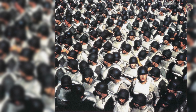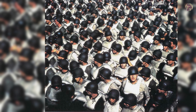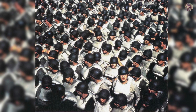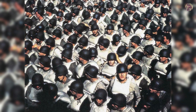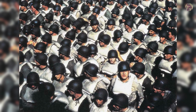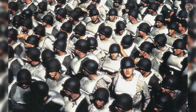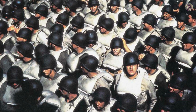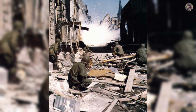The preparation of United States troops for D-Day, June 6, 1944, was a monumental effort involving meticulous planning and extensive coordination. D-Day, the Allied invasion of Normandy, was one of the largest amphibious military assaults in history and marked a crucial turning point in World War II. The success of the D-Day landings was the result of careful planning, coordination, and the bravery and determination of the Allied troops.